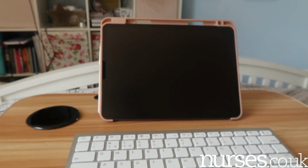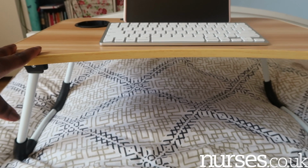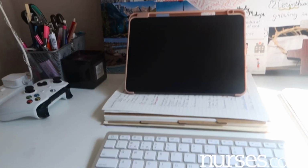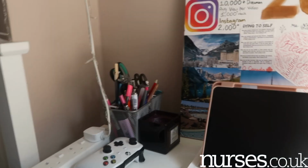Oh yeah, I forgot, I didn't actually show you. So this is my setup. I actually have this bed desk thing because I do quite a bit on my bed. So I've got this little desk thing, and so this is my desk. It might look a tiny bit messy, but it's not. This is the neatest it actually ever is.